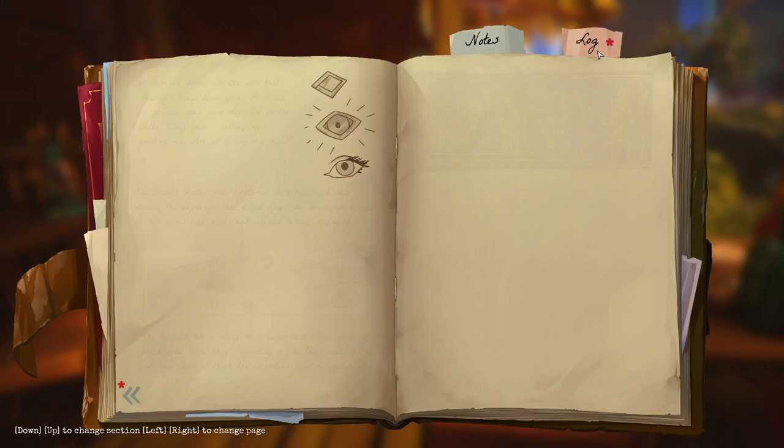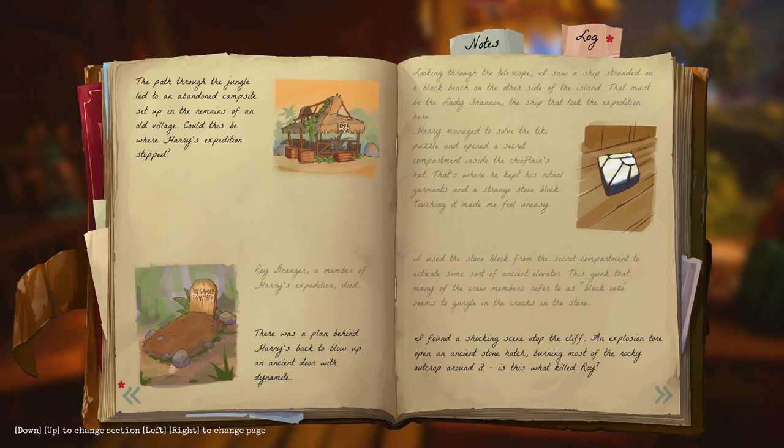Probably done with most of those. Nope. Up, down, left, right. Haven't been back here for a while then, huh?